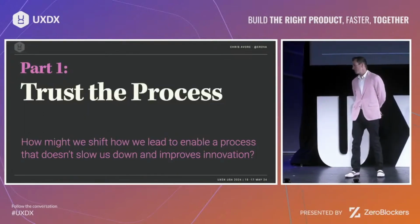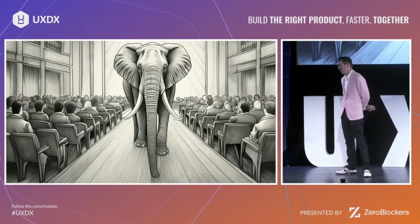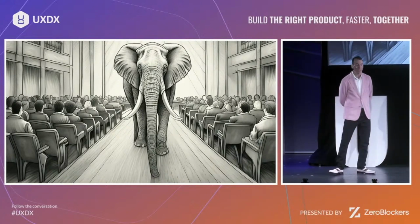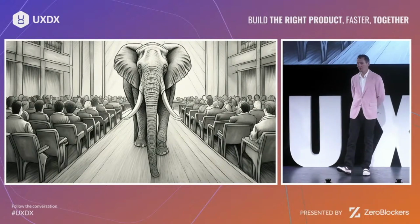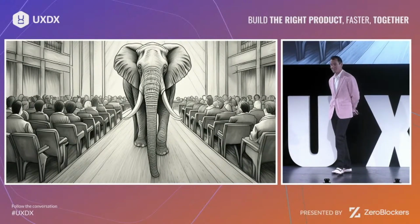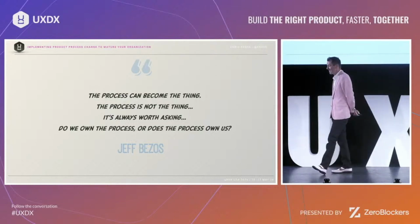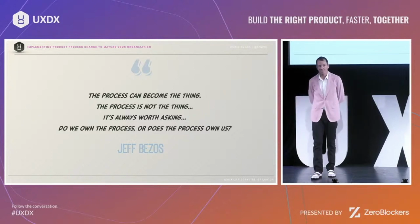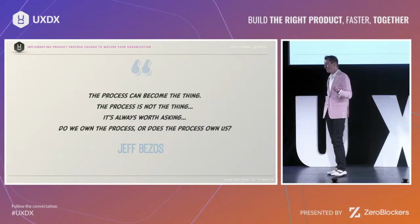So first off, we're gonna talk about trusting the process. How might we be able to shift how we show up as leaders to enact change in that product development process? The first thing we're gonna talk about is this elephant in the room when folks hear about process. I'm gonna share some quotes from a bunch of old white dudes that have been really successful at doing this and bashing process, starting with Jeff Bezos, right? The process can become the thing. The process is not the thing. It's always worth asking, do we own the process or does the process own us? Pretty sure a lot of folks have heard something similar to that before.